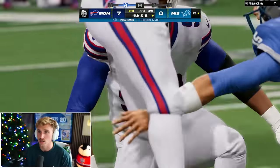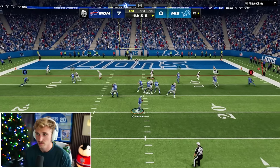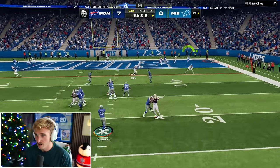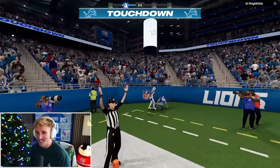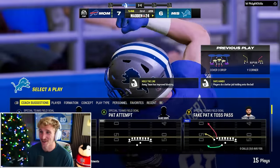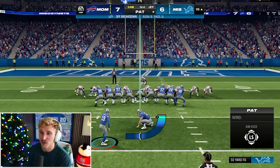Fourth and eight. I do need to score here. Let's go for it. You just got to throw a hop. He's there. My boy Dallas Goedert! Fourth and eight! I had to click on to stay in bounds. I don't know if he would have stuck. 7-7. That's crazy. This guy got the freest pick six of all time.